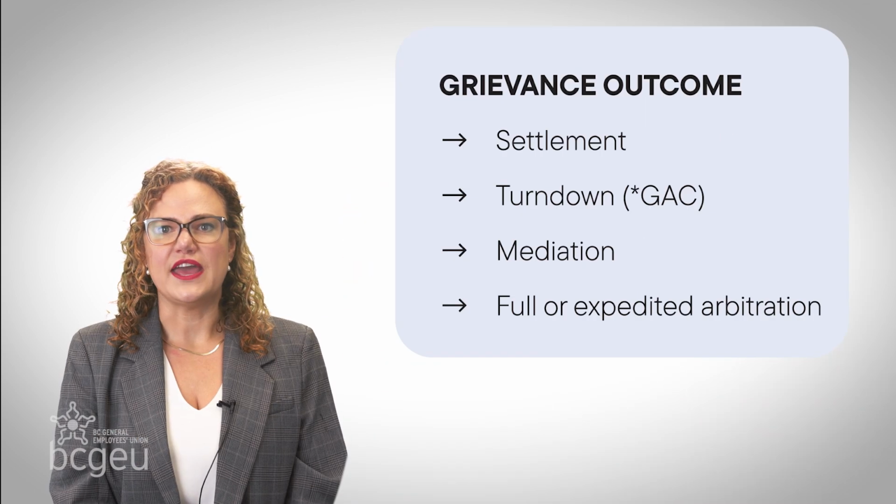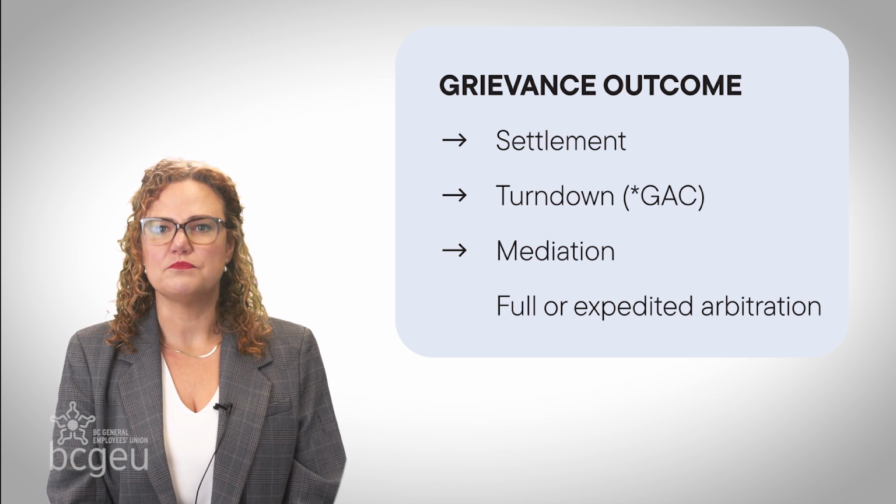Hopefully, at the conclusion of a mediation, you will end up with an agreement that resolves the grievance. If not, the staff representative can still proceed to an arbitration hearing. The grievance is advanced to expedited or full arbitration based on the nature of the grievance and the language in the collective agreement. Just because a grievance gets filed to arbitration does not mean that it will proceed to a hearing. Grievances that are resolved are withdrawn and concluded.